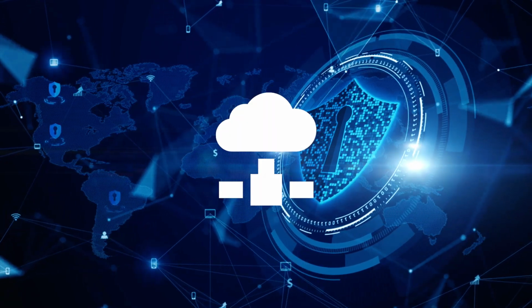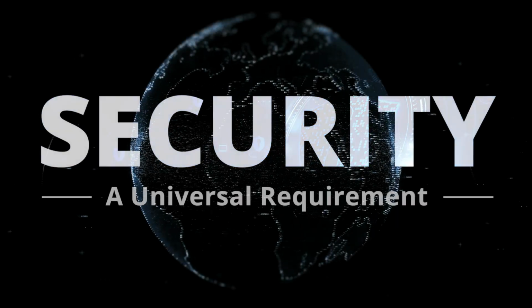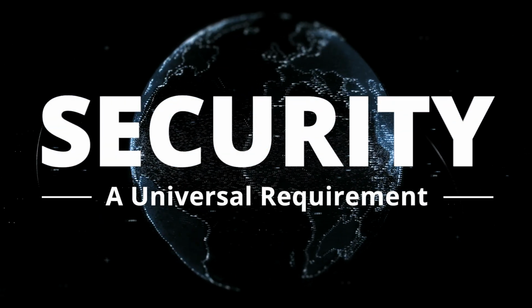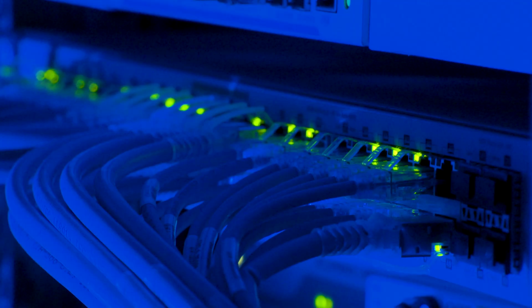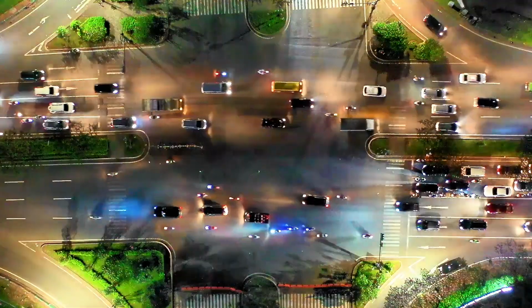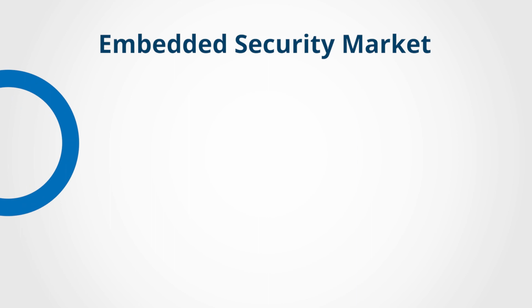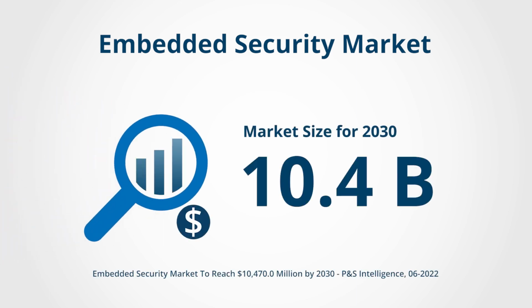Devices, data, people. Security has become a universal requirement. There are attacks on industrial systems, IoT devices, public institutions, military facilities, planes, connected trains and cars every day. By 2030, the estimated global market growth of embedded security will grow to $10.4 billion.